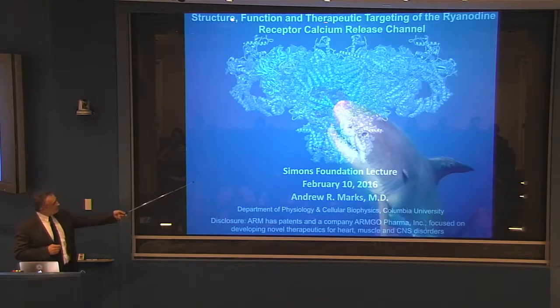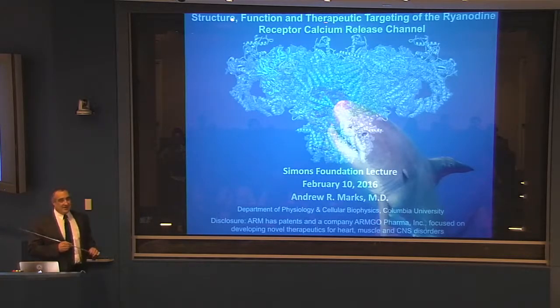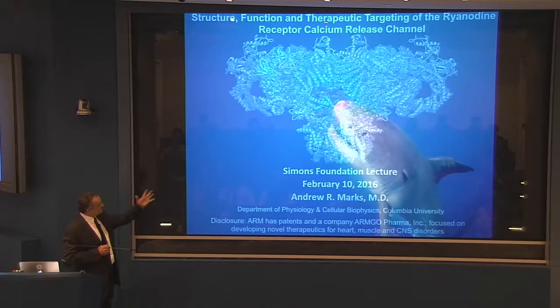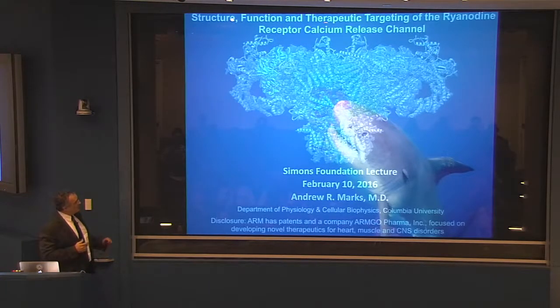And what I'm showing you here is a great white shark that I photographed off of Guadalupe Island off the coast of Mexico last year. And I'm showing that the shark is now eating the ryanodine receptor. That's just to let you know that this is a big channel. It takes a big fish to eat it. And I'm going to talk about the structure, the biology of the channel as it relates to different organs.